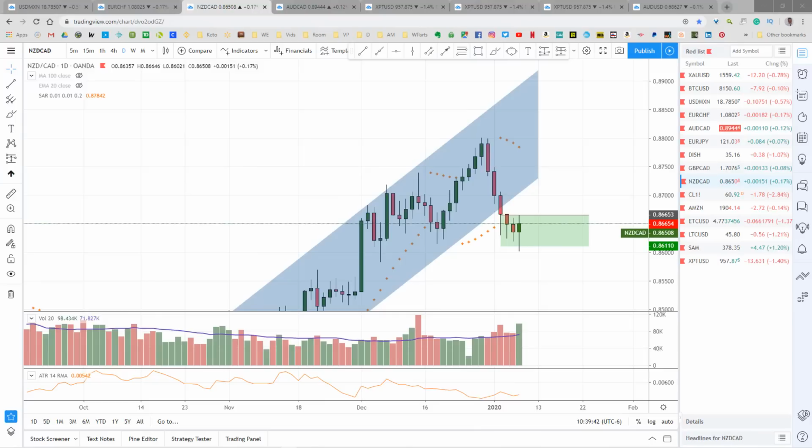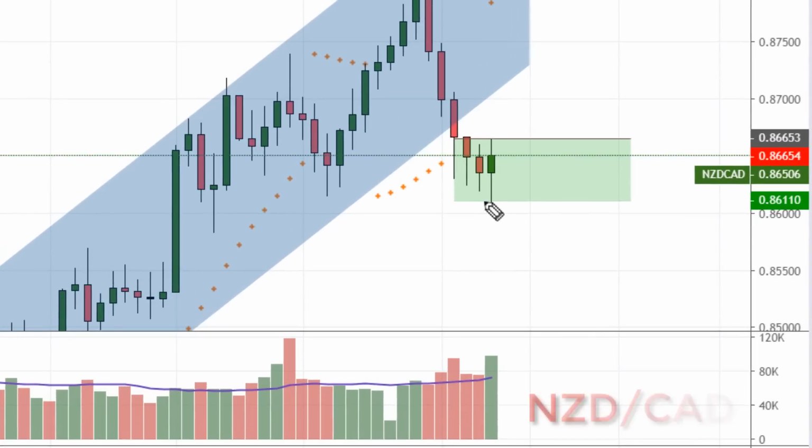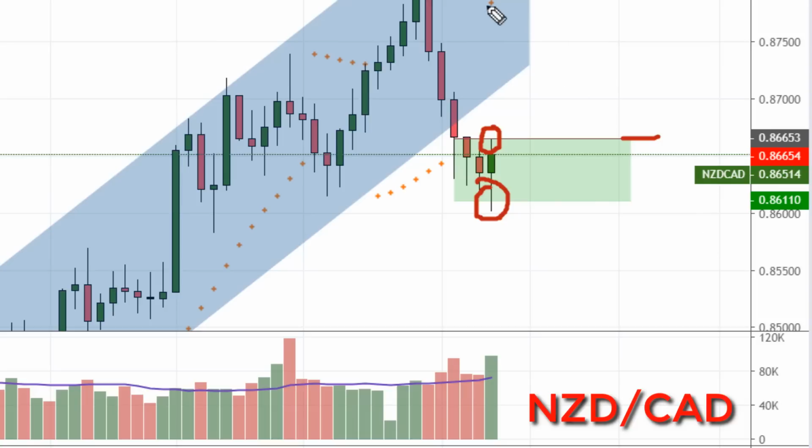The New Zealand Canadian did just the right thing and it hit our target earlier today. Half of the trade is now booked and the stop is set at break even. Price moved up here after hitting the target and almost hit our second half stop, but it stalled a couple of pips from it, so I'm still in this. As with the Euro Swiss, I'll wait for the PSAR to come down here before we move the stops further down.